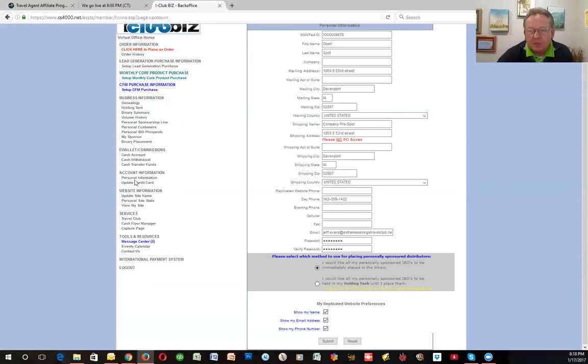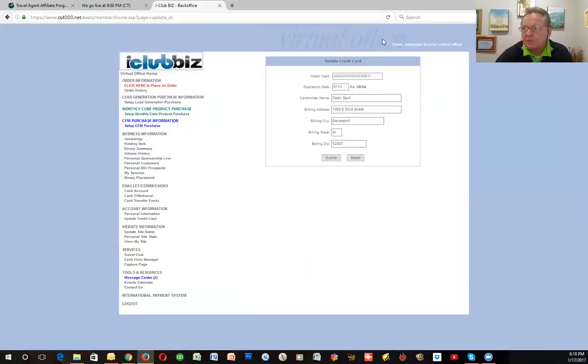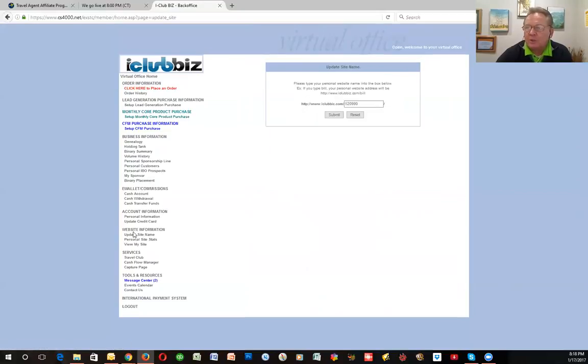Next thing we're going to see is update credit card. Again, if you need to update your credit card, you just fill that out and hit submit to update your credit card on file. Website information. This is if you want to change your website name. Right now, we just got this. Again, it's a default account, so we just got a number up there. But you put any name you want in there, hit submit. If that name's available, you get it. If it's not available, it'll say that name's not available.